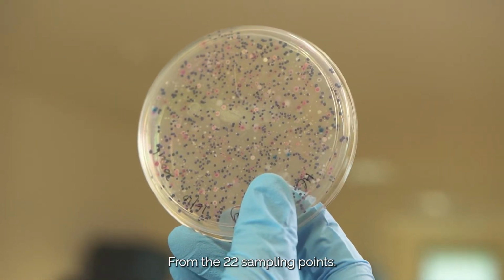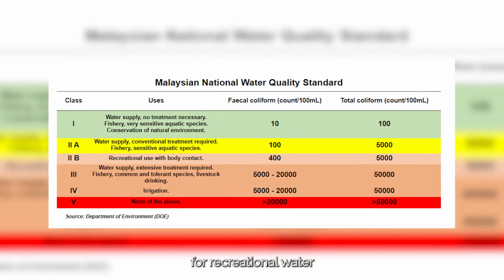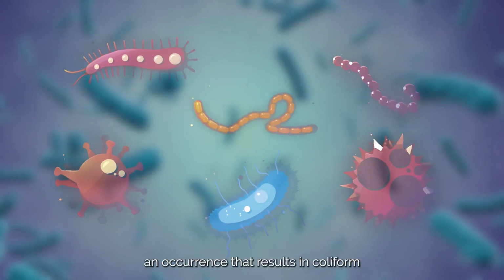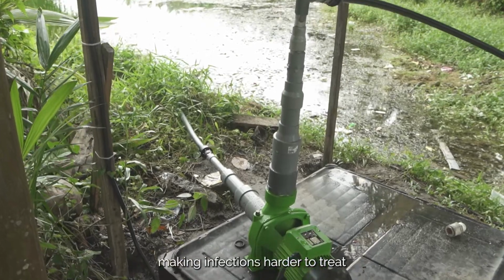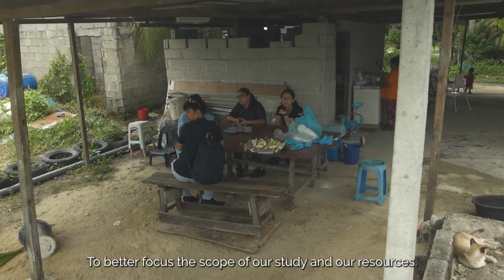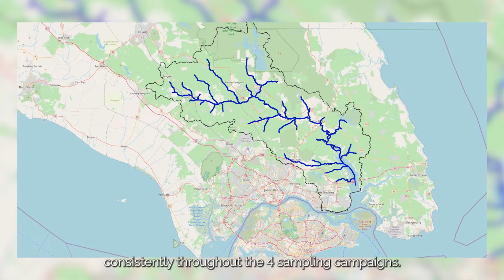From the 22 sampling points, almost all of them have coliform counts more than the value recommended by the Malaysian National Water Quality Standard for recreational water and drinking water. What's more concerning is the emergence of antibiotic resistance in the colonies grown, an occurrence that results in coliform no longer responding to medicines, making infections harder to treat and increasing the risk of disease spread, severe illness, or even death. To better focus the scope of our study and our resources, we have selected 4 coliform hotspots with the highest coliform count consistently throughout the 4 sampling campaigns.